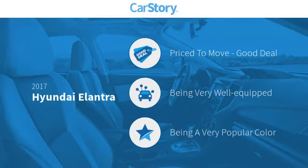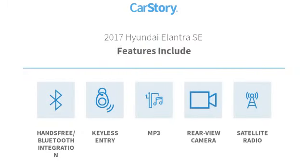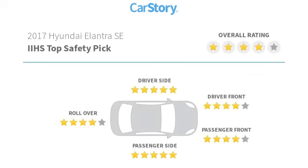Car Story research indicates this vehicle as being priced below the average market price. Loaded with features. Features also include keyless entry, satellite radio, rear view camera, MP3, hands-free Bluetooth integration, and has been listed as an IIHS top safety pick with these ratings.